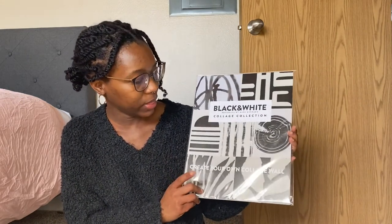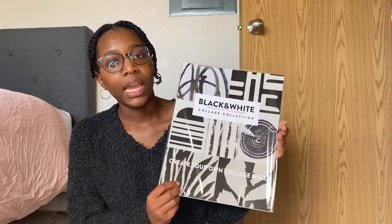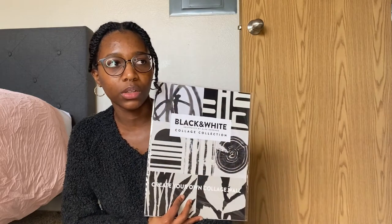Alright, so the first item I want to show y'all is this black and white collage collection set that I got from a store called World Market. And this store has a whole bunch of furniture in there, some clothing pieces, just things like that. This was a little pricey. This was $19.99. And yeah, for some prints, I think that's pricey.